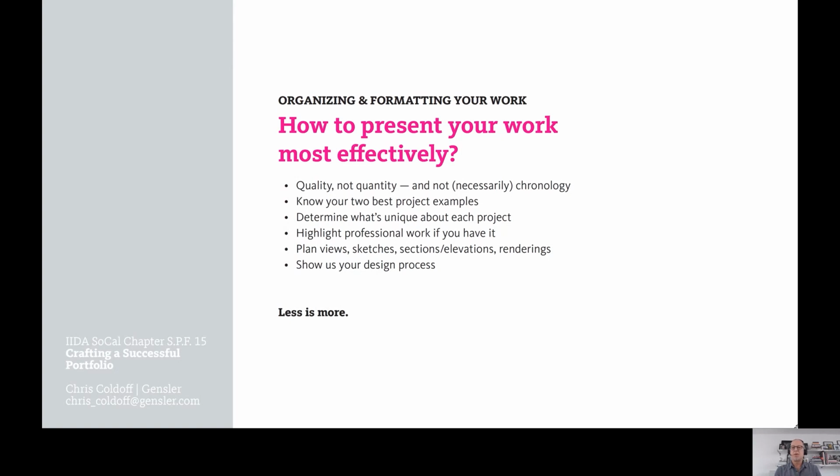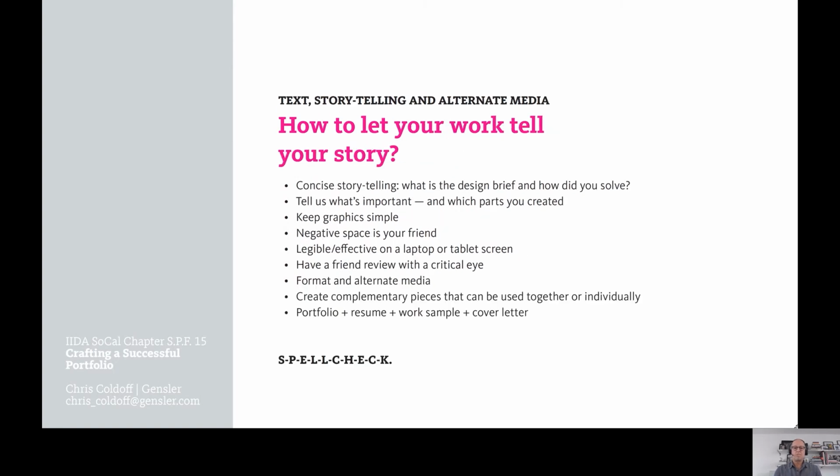And as I mentioned before, showing us your design process. I don't just want to see beautiful finished renderings. I want to see how you got there. But in the context of all of this, less is more, and you really want to make sure that you're editing this down to the most concise presentation you can achieve.